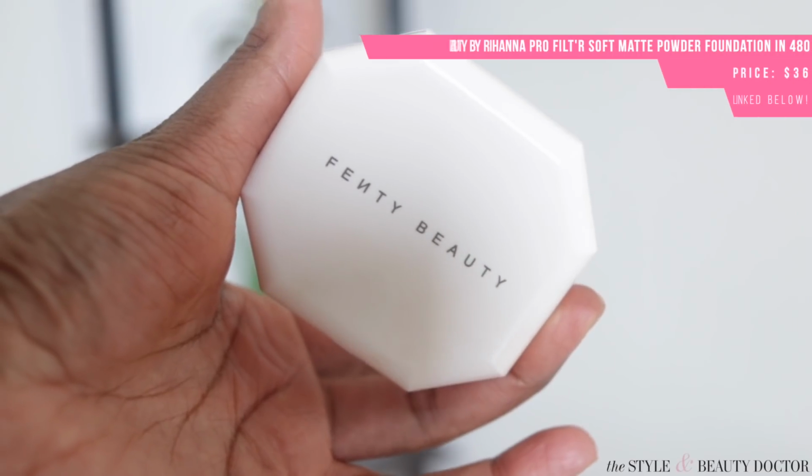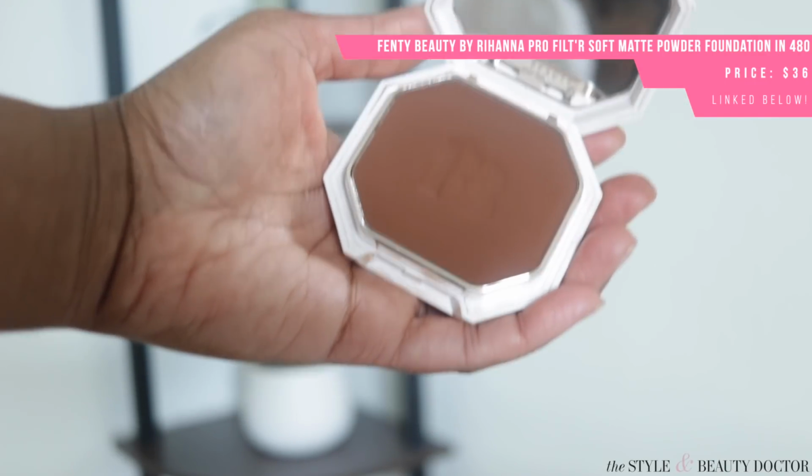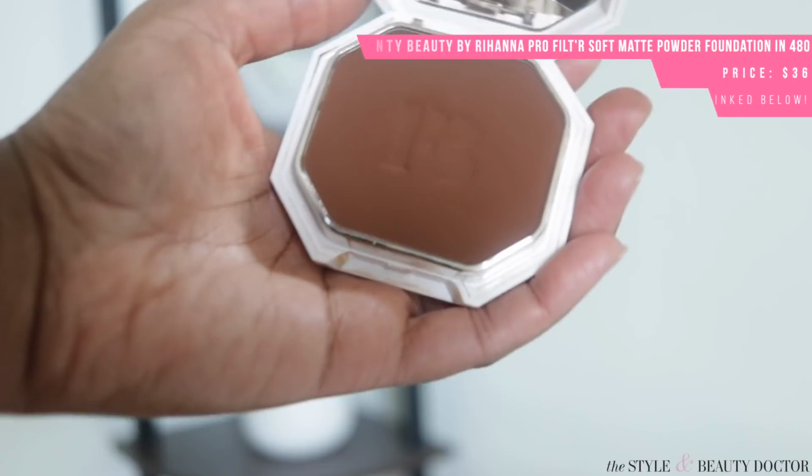Now, next up, which may also be a makeup product that skincare people who don't wear makeup might be amenable to, the Fenty Pro Filt'r Soft Matte Powder Foundation. So I'm late on the game with this because I think this probably came out sometime last year, and I was just like, eh. But when I went in the store to buy the skin tint, I was like, oh, what else is new here? And I just went over all the Fenty stuff. I actually really like this.